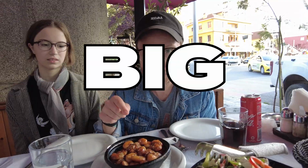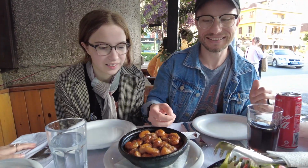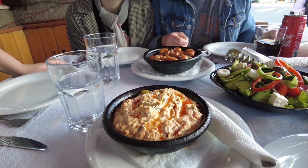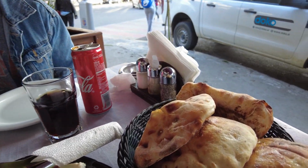Look at these big beans. It said big beans on the menu, and I thought it meant a big bowl of beans, but it just means big beans. This was the traditional casserole. I thought it was hummus. This was the pepper salad. How is that a traditional casserole? And this bread. Oh my word.